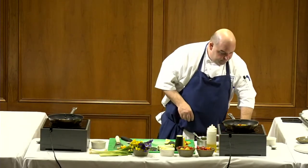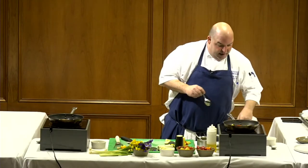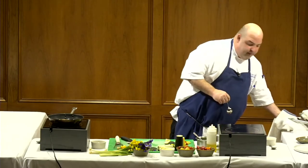All right, our veg is done, right? It's not overcooked, it's not undercooked. So I'm going to go ahead and cut that off and remove that from the heat.